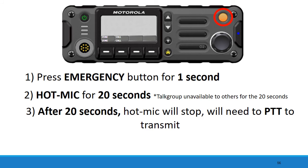After approximately 20 seconds, emergency will disappear from your screen and the hot mic will stop. You will need to PTT or push to talk to transmit.